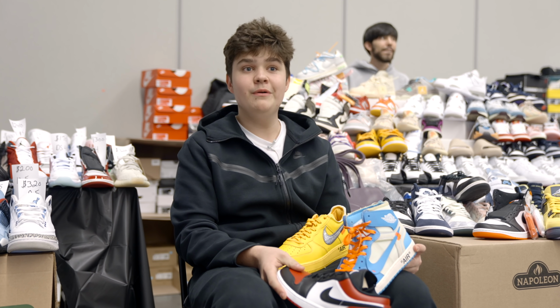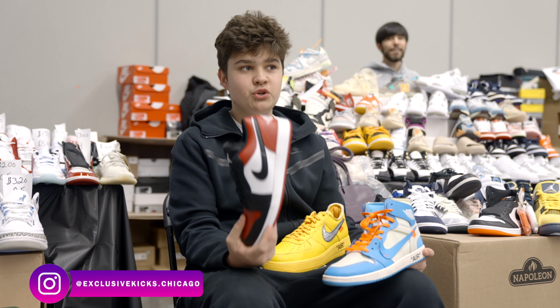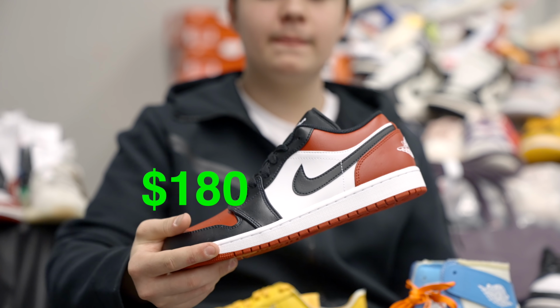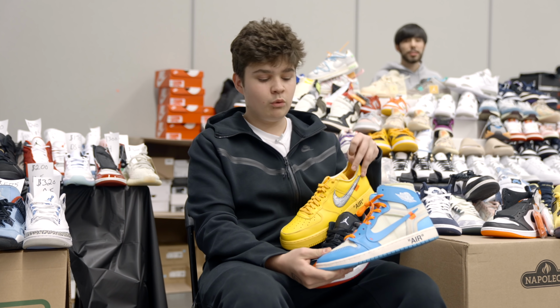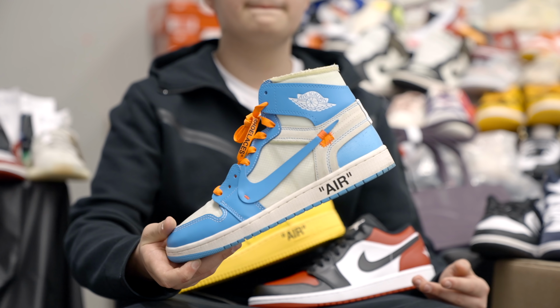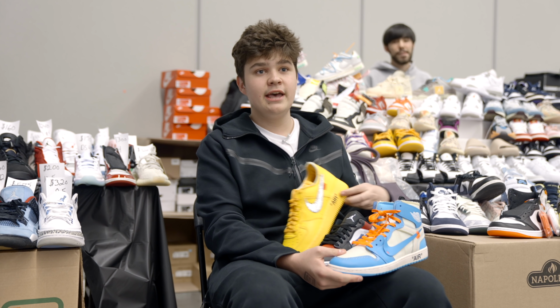My name is Carol. My Instagram is exclusivekicks.chicago. This is the Jordan 1 Bledsoe. I bought it for 120. I'm gonna sell it for around 180. That's my cheapest shoe. My most expensive is one of these, the Jordan 1 Off-White UNC. I bought it for 1,100. I'm gonna sell it for 1,900.